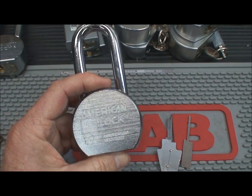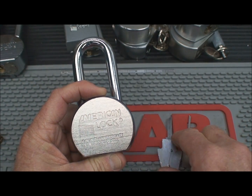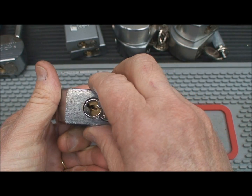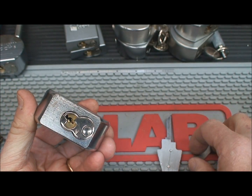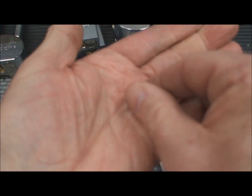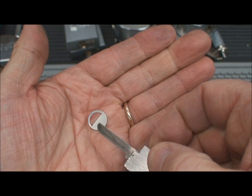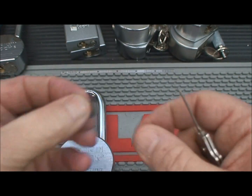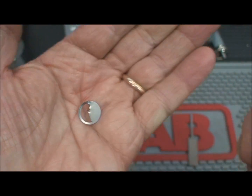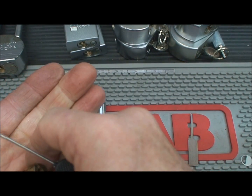So, newer locks, like this one made in 2012, this is the anniversary edition, might require an extra step. We can still use the bypass tool, but before we do that, we have to use this wafer breaker tool, because inside of there is one of these small wafers, and we have to use these wafer breakers to knock a hole in it so that it looks more like this one.